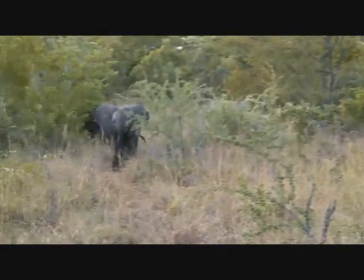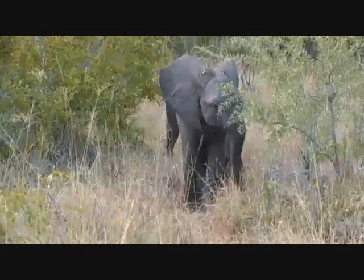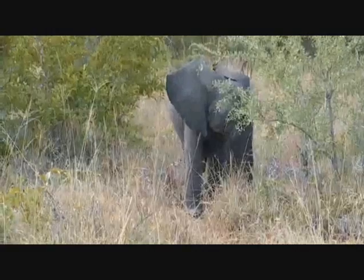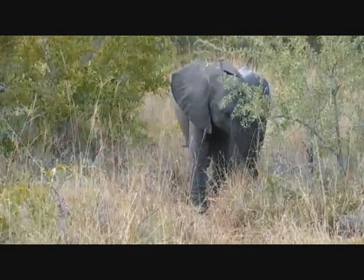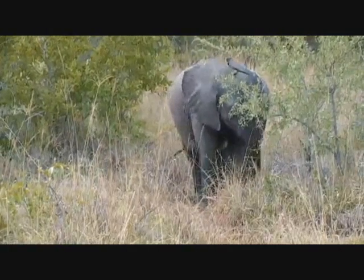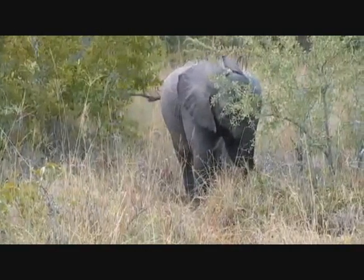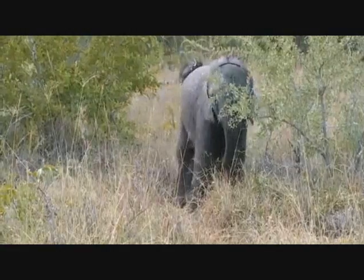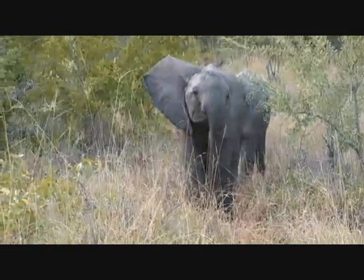I think we've got the playful youngster we were hoping to find. This individual saw the vehicle and started heading straight towards it, the one in front. So watch closely because it could continue to come steaming up to us.